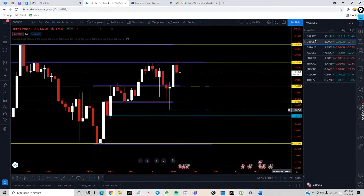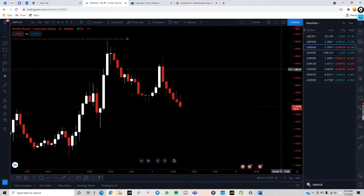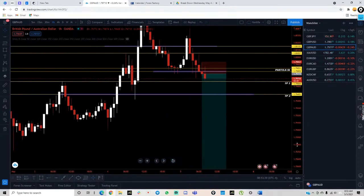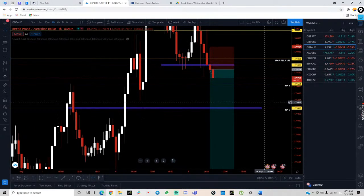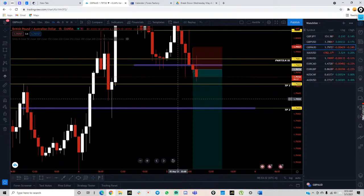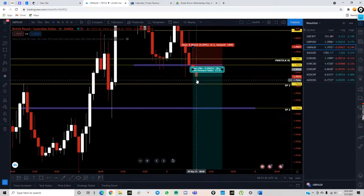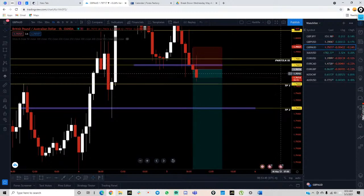It should continue to drop now. I think we might continue to push down now. Yeah, it should continue to drop. The idea is right. I just didn't feel too comfortable holding the position. Should continue to push down now.